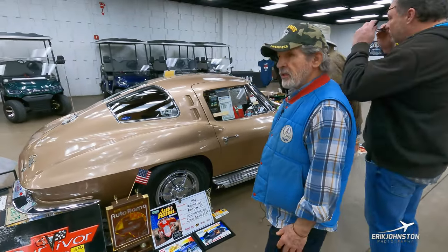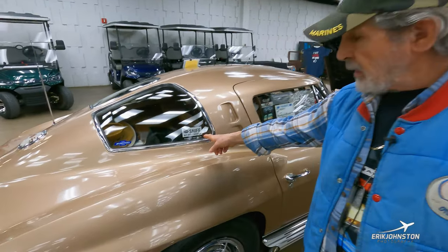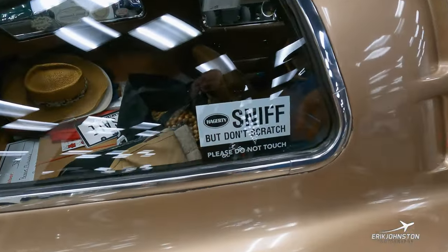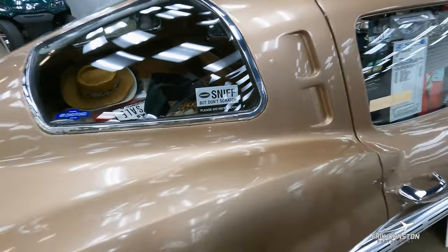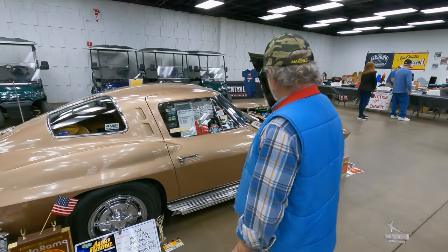Now, I did have a fellow actually come up to this car and actually sniff the car because he saw that sign. And I thought, okay, well, it takes all kinds. As long as he's a car lover, then I'm with him all the way.